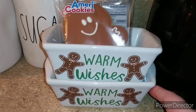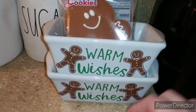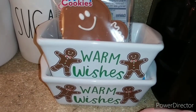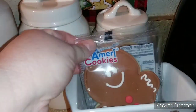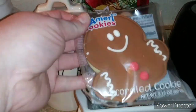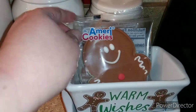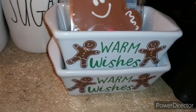It says warm wishes, and they are new to the Dollar Tree this year. So be on the lookout for these guys, because these are going fast. So I put some little gingerbread cookies that I found at Dollar Tree as well. I actually put two of them inside because I didn't know what else to do with them. I just set it right there for now.